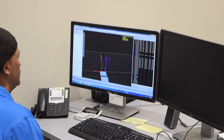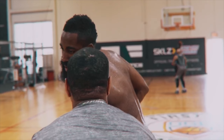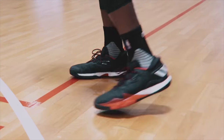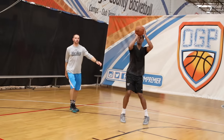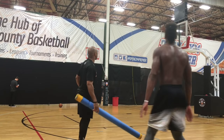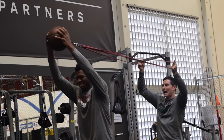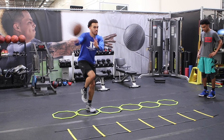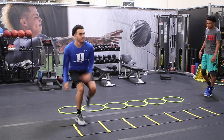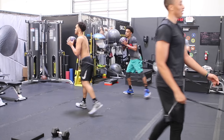I think the typical fan sees a player catch fire in a game and they automatically assume that that just comes natural for them. But they don't see the 8-hour days. They don't see the rep after rep after rep. They don't see the morning agility, the morning strength, the morning conditioning, the morning treatment. They don't see the afternoon shooting session. They don't see the recovery sessions. They don't see the evening skills sessions. They don't see the food that they're replenishing their body with.